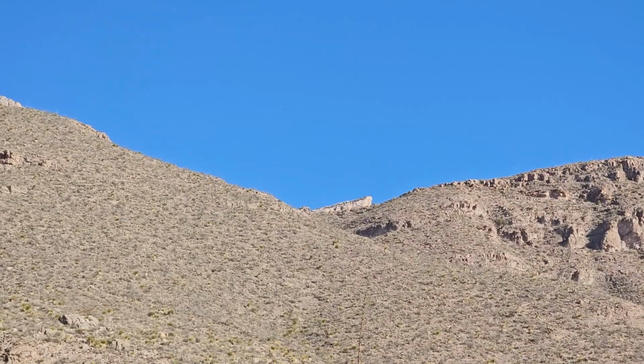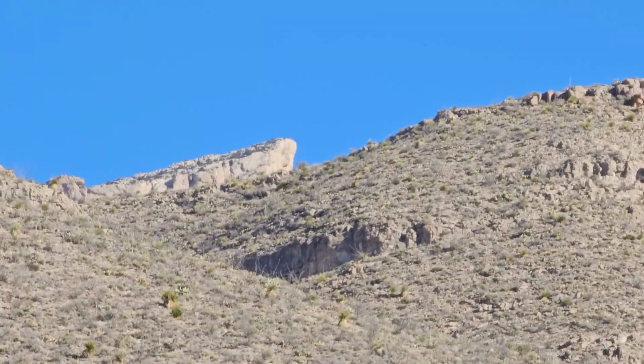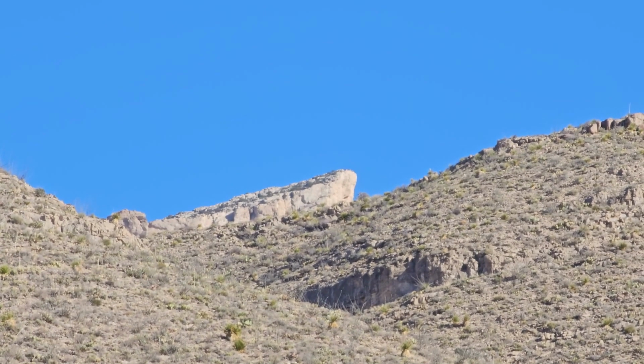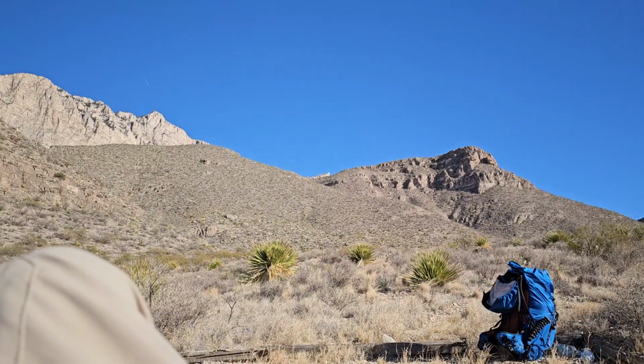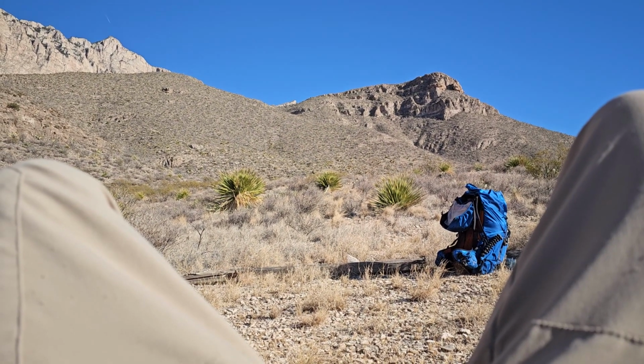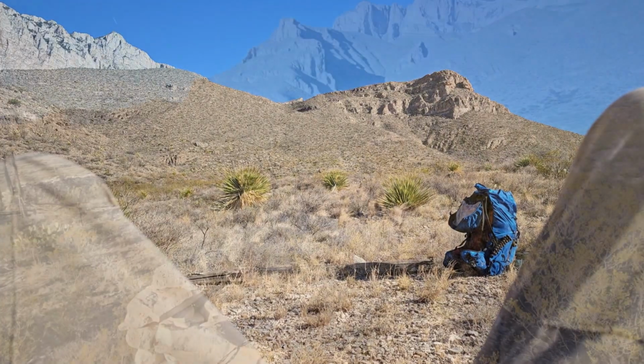And I can see on El Capitan, it's called the mitten. The thumb of the mitten, I can see it barely. That's it right up there. Pretty cool. Cameron should be to camp here pretty soon, and we'll go check in with him.